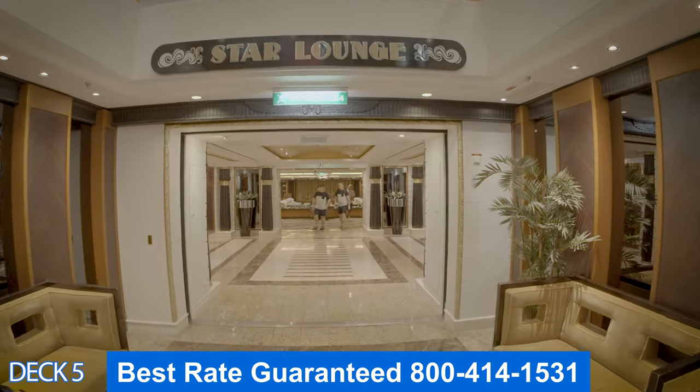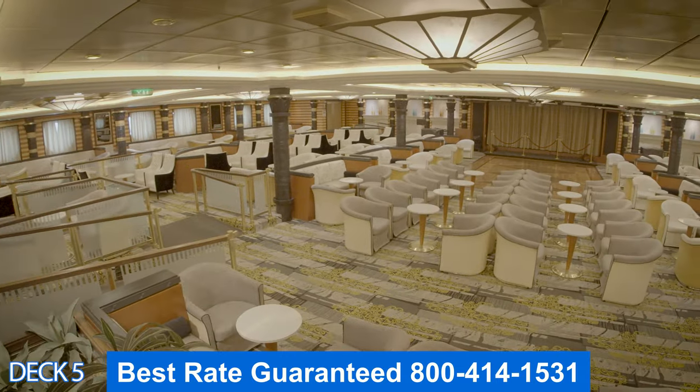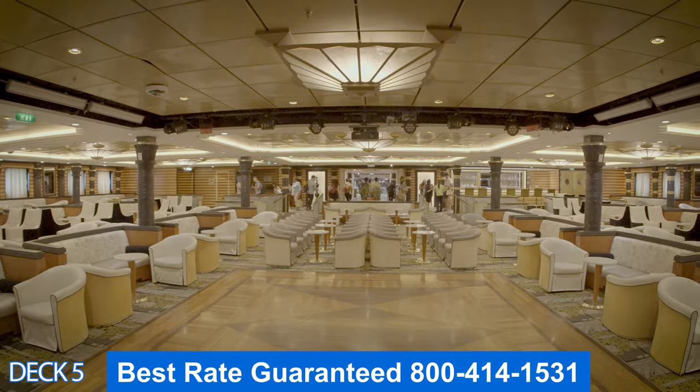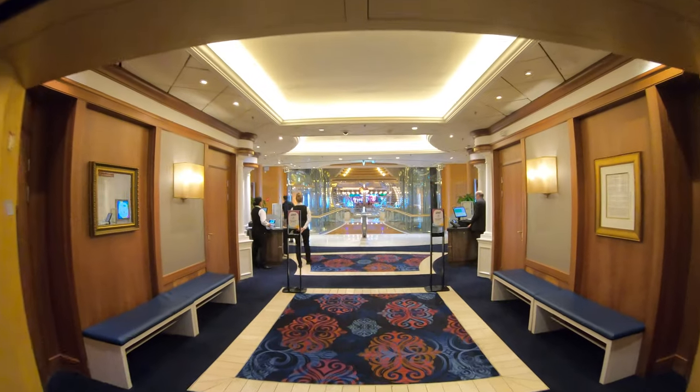And finally, the Star Lounge. This is one of the main stages on the ship. Here you're gonna witness a lot of talent on Royal Caribbean. Also, this place has its own bar, a lot of space to sit, and a huge dance hall. Let's move on to deck 4.